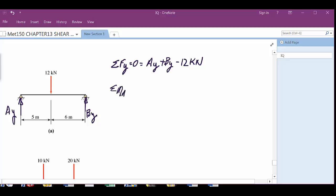Summation of the moments, and I like to do mine at A. So I've got negative 12 kilonewtons at 5 meters plus BY at 11 meters. So I can solve for BY. 12 becomes positive because it's going to the other side, right? So 12 times 5 is 60, divided by 11 is 5.45 kilonewtons. And me being me, I still like to put the up symbol on there. We know it's going up, but just the way I am.